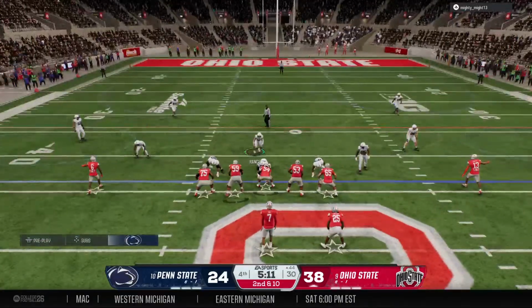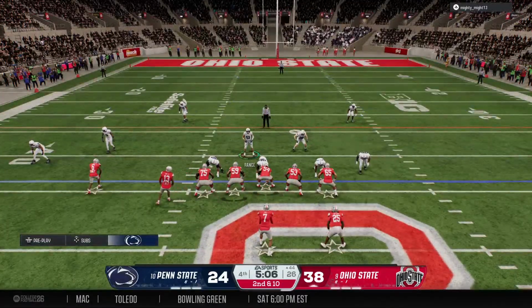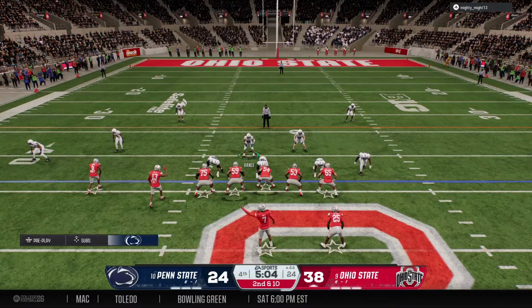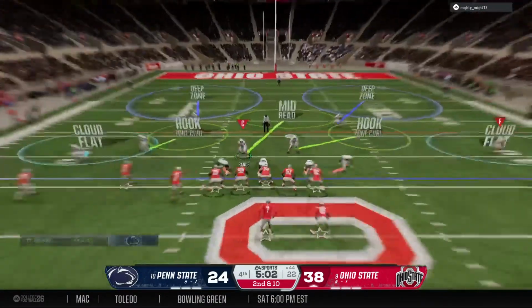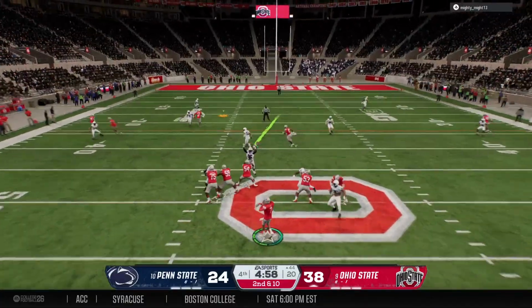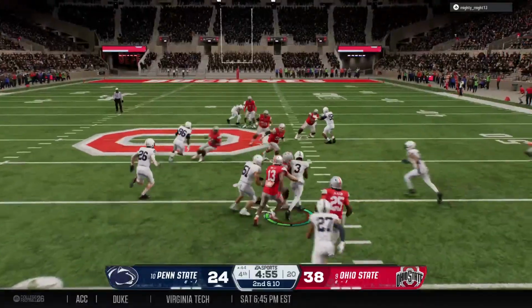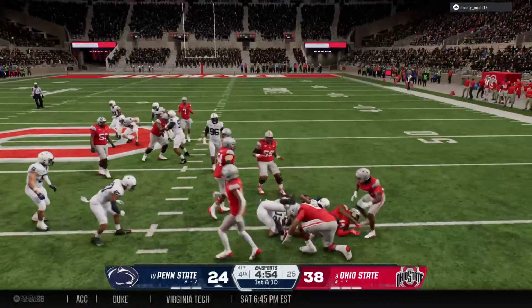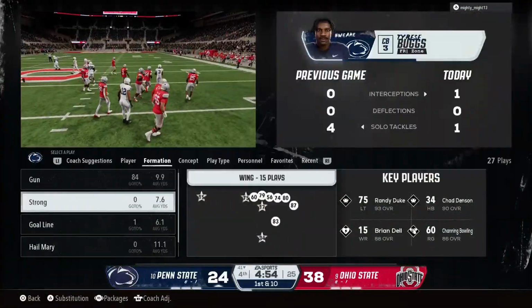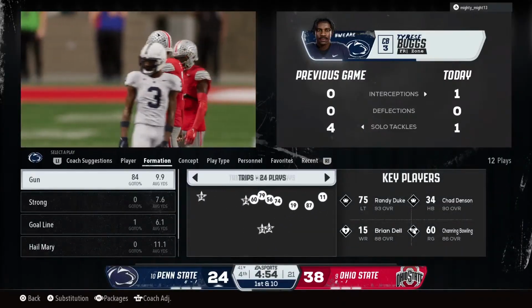Got stuffed on first down. It's 2nd and 10. Looking to fire. Right down the middle. This will be picked off. Maybe just the turning point they needed. He'll be stopped short of the 40, right at the 41, and this interception has given them a great opportunity.